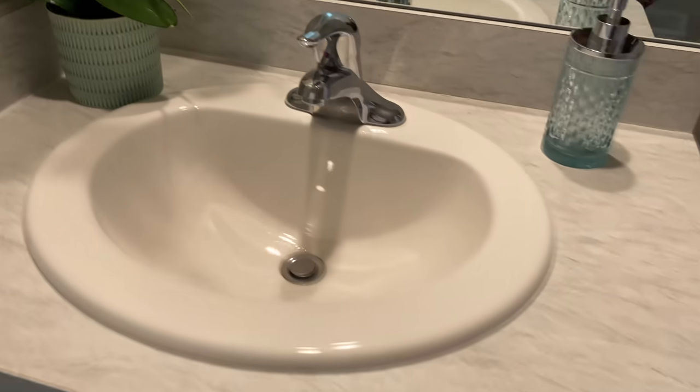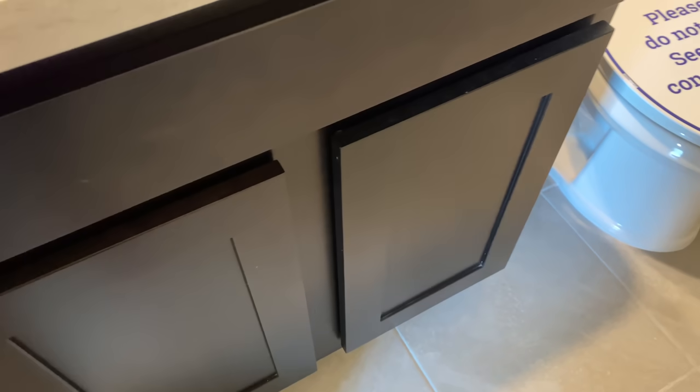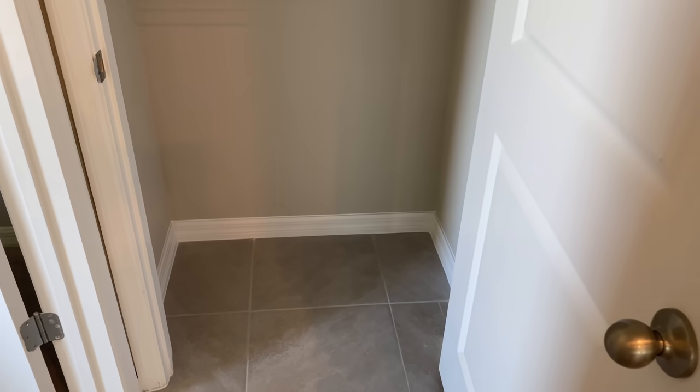They just feel like plastic, you know, like it's not that hard tile, it's not marble, it's just like plastic. But hey, it is what it is. I will say I'm loving the countertops with these black cabinets. I like black cabinets over white cabinets. Then you have, what is this? A linen closet. The linen closet is really big.